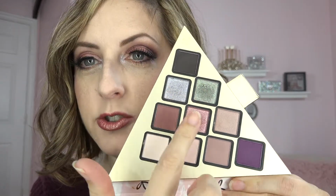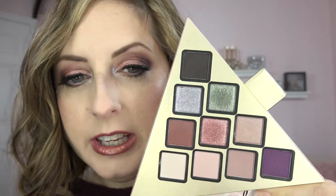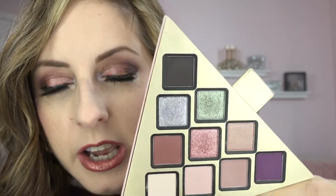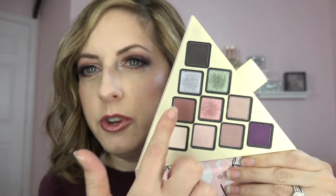They had it out really early. They had a tester out. I did not test any of the colors. I just looked at them and I saw these 3 metallics or glitters right here, and they were so pretty. This green has light blue micro glitter mixed in. And I just thought those 3 metallics would be great lid colors, and then I can use all the rest of it for creases and transitions.